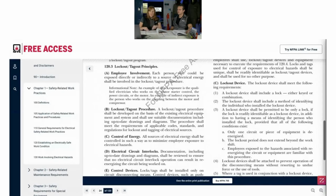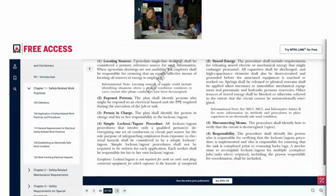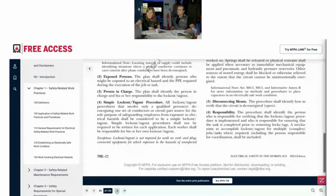Okay, so for the lockout tagout portion of Article 120, it does have another informational note about locating sources and stored energy and things like that to make sure that you're not overlooking other types of hazards. There are more types of stored electrical energy, for example, than what they specifically mention here. There's not just capacitance. So making sure that that's covered as well under the elements of control with their stored energy. Another change is that electrically safe work condition process that I talked about earlier.